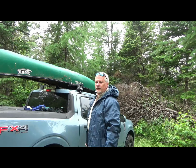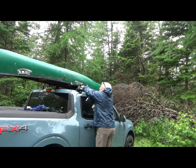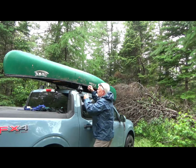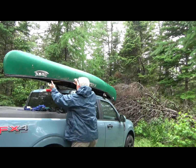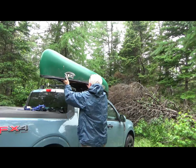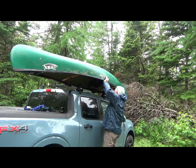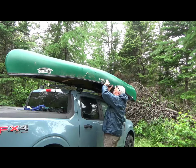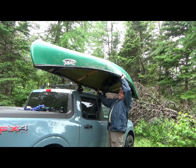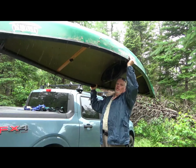We are in an area here where there are a lot of permanent residents, so lots of cars going by all the time. Biggest drag of my little truck is this antenna at the back. It's an easy lift over, but nice thing about this canoe, 33 pounds.